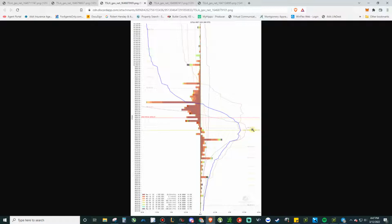This volatility trigger can change based on the open interest. If you guys use this chart, run it at night and run it again about 6:30 in the morning to see if any of these levels change, because that is a possibility.